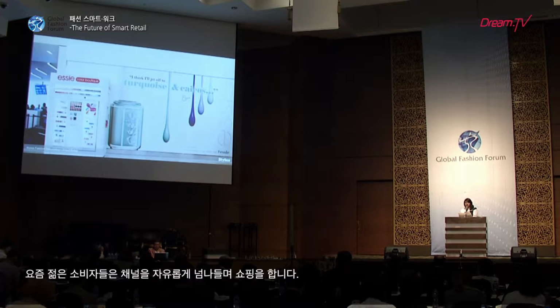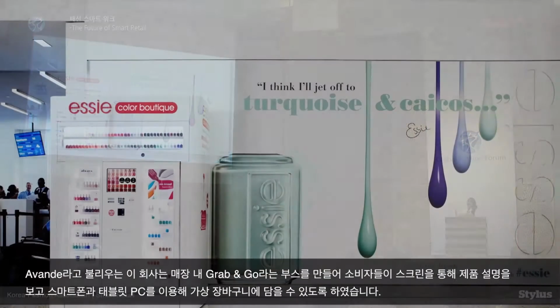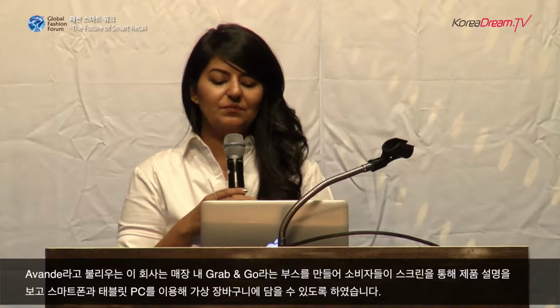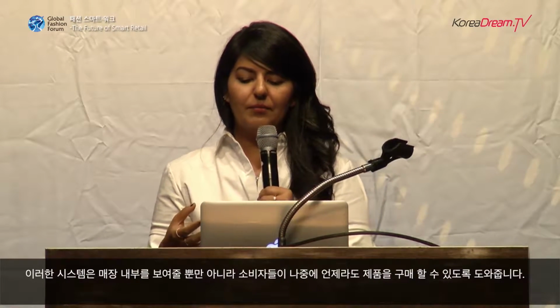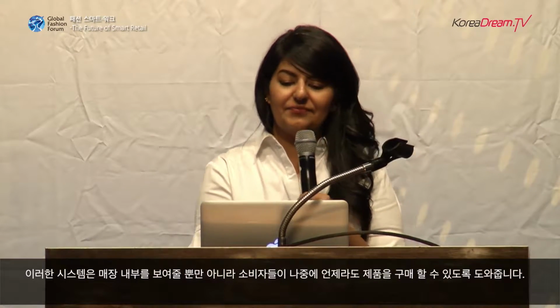Now, younger consumers especially are shopping more fluidly across channels. So a company called Avant, used here by nail polish brand Essie, devised an in-store grab-and-go kiosk that allows customers to browse products on screen and then export those items to virtual shopping baskets on smartphones or tablets using simple hand gesture technology. So this is allowing consumers to browse in-store, but then also letting them make purchasing decisions later in private.